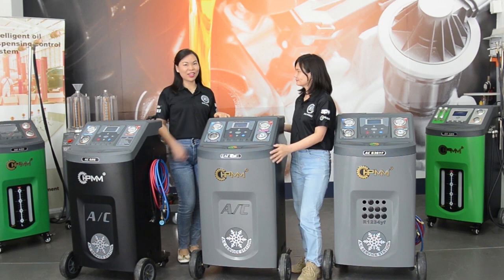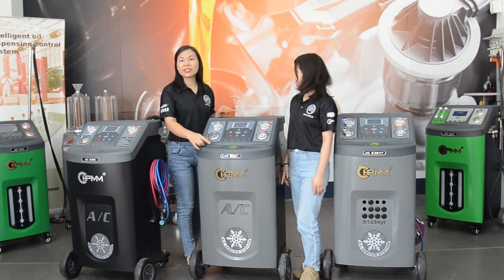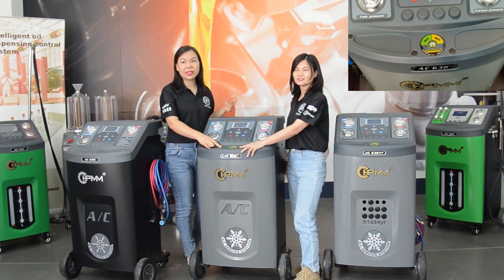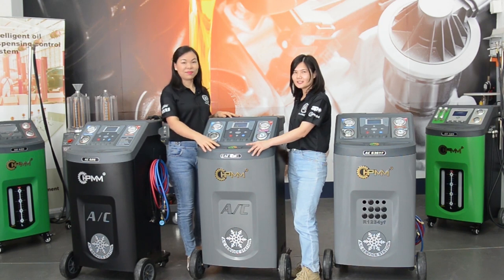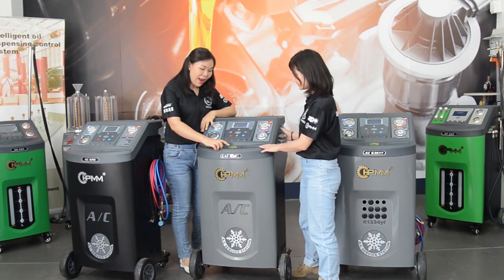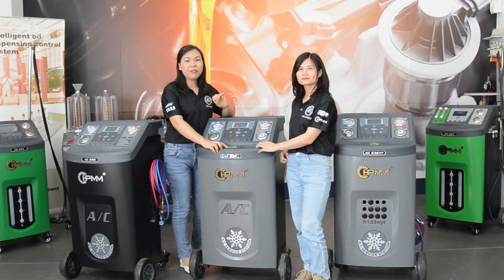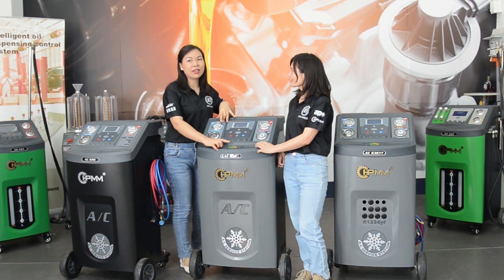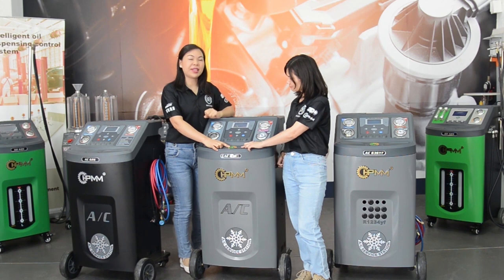Good. And furthermore, the AC636 has an actual detector for measuring the dryness and humidity of the refrigerant, so we can know whether the dry filter needs to be replaced or not. How can we identify it? Yes, let's see. When the detector shows the green color, it means the dry filter is working properly, but when it shows the yellow color, the dry filter must be replaced.